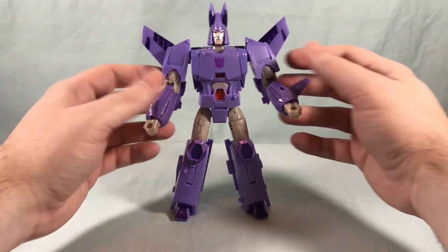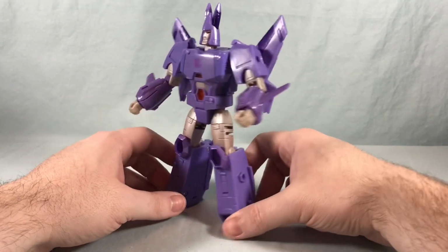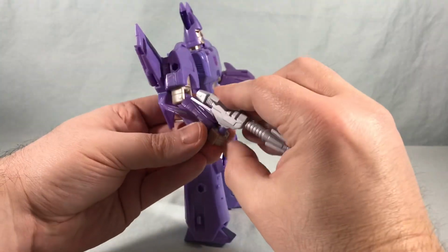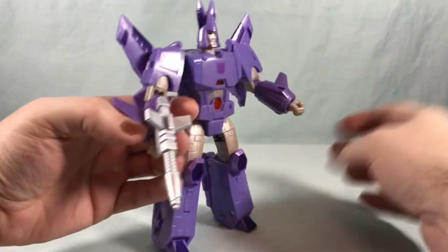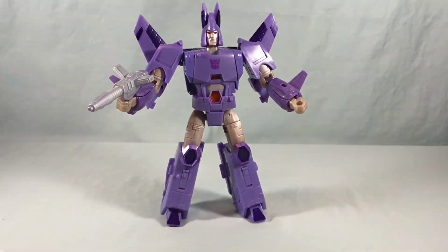The paint applications are wonderful. Very screen accurate. And like I said, just easily the best Cyclonus we've ever gotten. Here's the little gun that he comes with as well, which looks pretty sharp. So could not be happier with this figure.